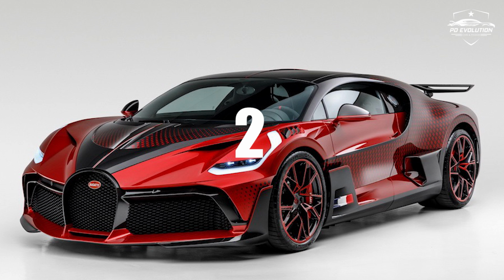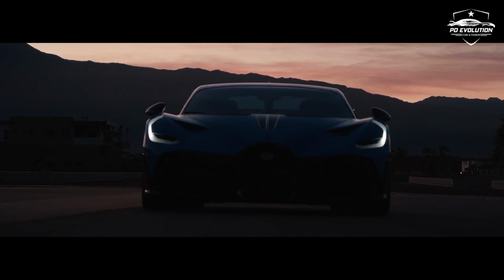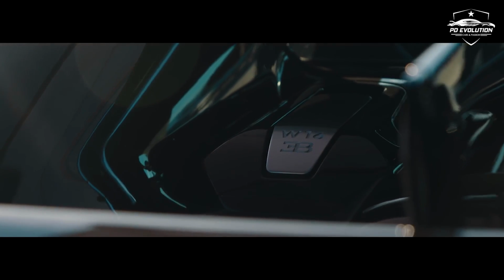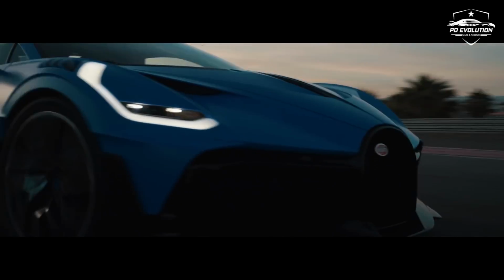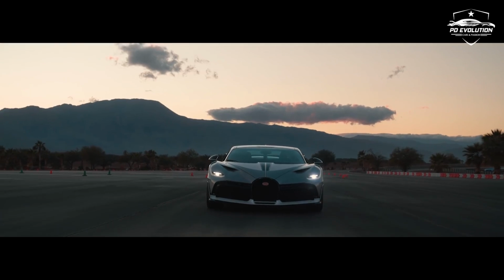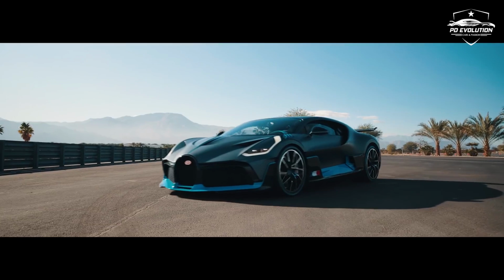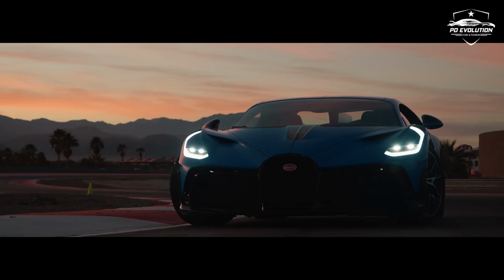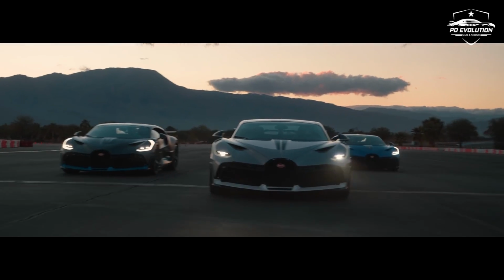Number 2. 2021 Bugatti Devo. Price $5.8 million. Bugatti has declared that the Devo is made for corners. The Devo is 77 pounds lighter than the Chiron. The Devo is powered by the same 8-liter quad-turbocharged W16 as the Chiron. It makes 1,479 horses and 1,180 pound-feet of torque. The hypercar takes 2.4 seconds to 60 miles per hour from a standstill and has a top speed of 236 miles per hour. The production of the Devo is limited to 40 units, and all have already been sold.